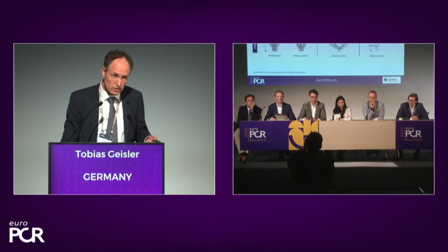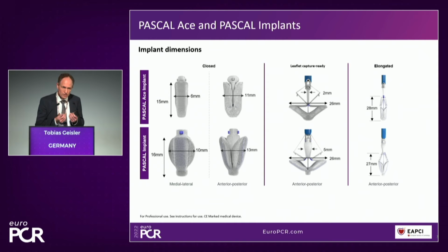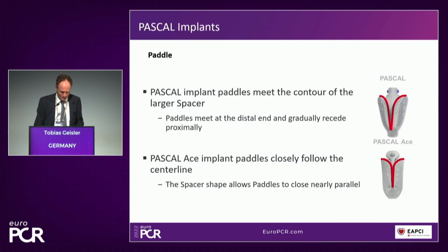These are my conflicts, and we heard lots already about the differences with the devices. And I think it's important that although these devices have differences with regard to size and profile, it's much more about a difference in the design. And so I think we can cover a quite broad variety of pathologies with the ACE and Pascal, with only 2 devices compared to 4 devices with another system. So it's about the profile, but it's also about the contour of these different devices. Whereas with the Pascal implant, the pedals meet the contour of the larger spacer, and that means that the pedals meet at the distal end and gradually recede proximally. Whereas with the Pascal ACE implant, the pedals closely follow the center line, and thus the spacer shape allows pedals to close nearly parallel. And this, of course, enforces the approximation forces.